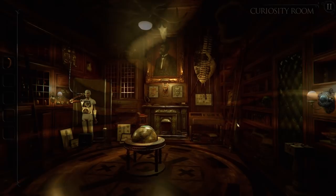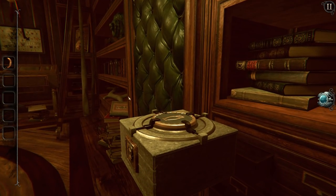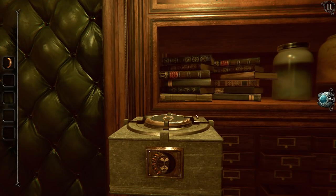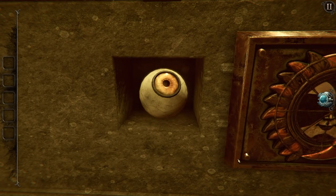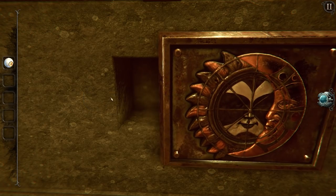That was the pedestal to the right, wasn't it? Yeah. Over here? Actually, it seems like we're making quite a lot of progress in this room, so maybe this is the next one that we actually solve. So that's going to go there. Alright. Oh, the eye! Yes! An artificial eye.